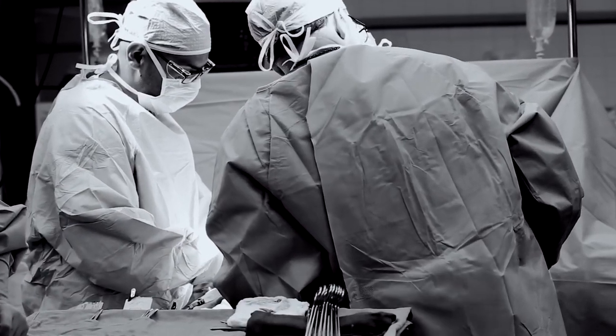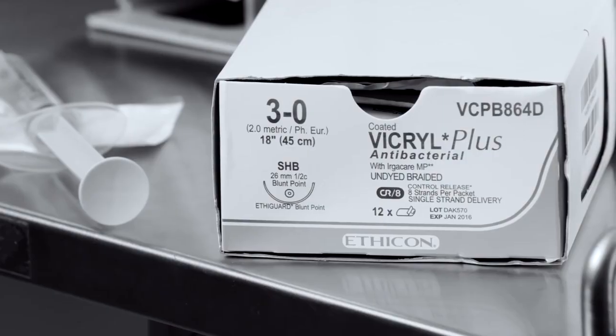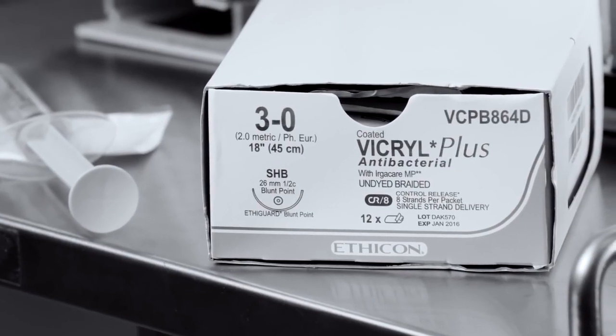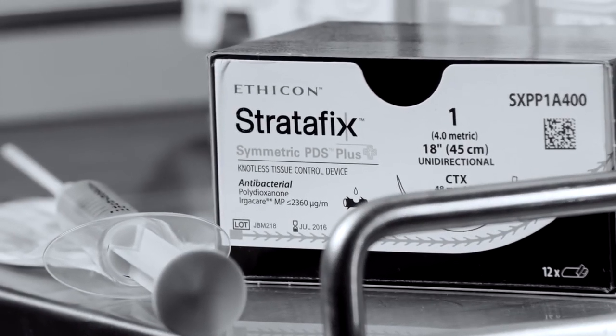Every year, millions of surgeries are performed, and in each one, sutures play a pivotal role. Ethicon has built its legacy by providing groundbreaking sutures that surpass the standards for quality and innovation. But you knew that.